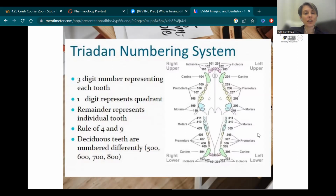So when we look at this, if you guys are like, I can never remember my 1, 2, 3, and 4, what I do is I take my left hand and make a C with it, and then I put that up to my mouth. And then I go 100s, 200s, 300s, and 400s, just around that C. That makes you remember it if you have a hard time when you're first learning.